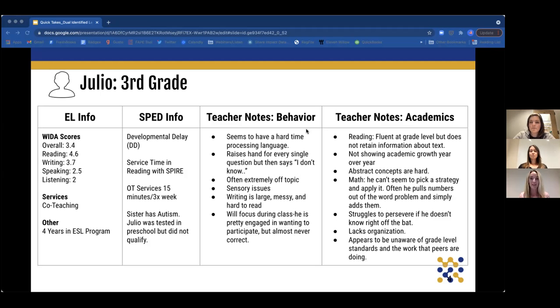For math, for example, this might look like having a model or a step-by-step guide nearby so that he's not randomly picking strategies. He has a very clear way of attacking the problem or the task in front of him. Adding some of these consistent visual structures will really help to make those abstract concepts much more concrete, and that will help him not only understand it better, but stay organized and on task as well.